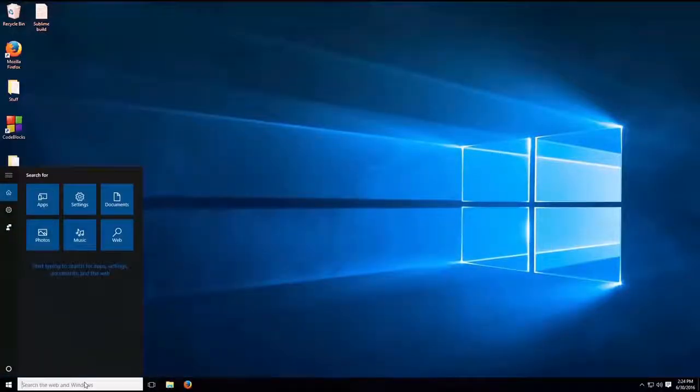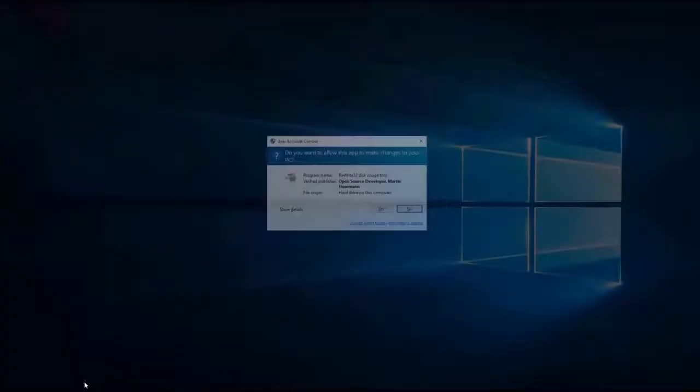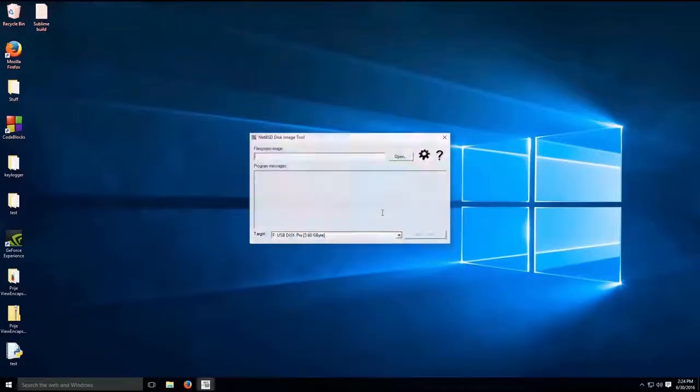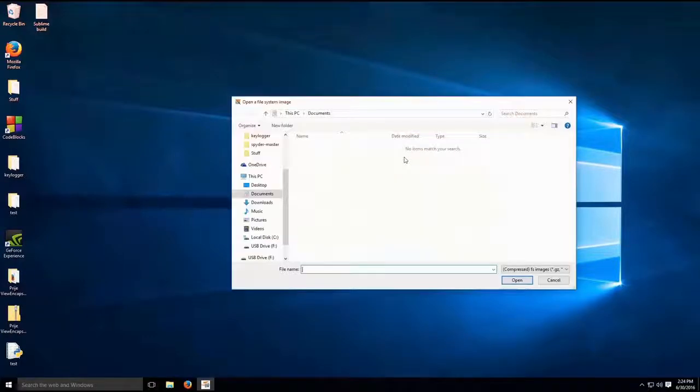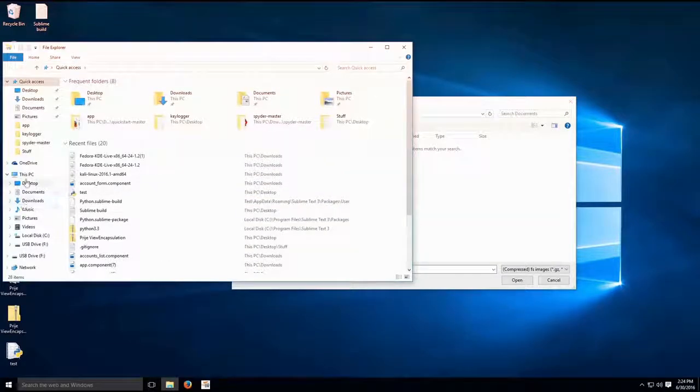Now go ahead and type in raw write. Start it. Excellent. So it says file system image. Okay. Open. Plug your USB in, please. This is the time where you will need to plug your USB in. The USB should be 4 gigs or more. I think 4 gigs should do just fine. Mine is 4 gigs.